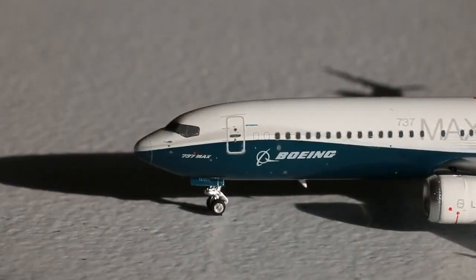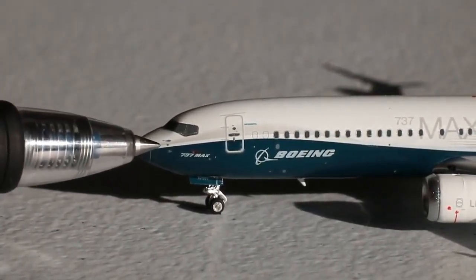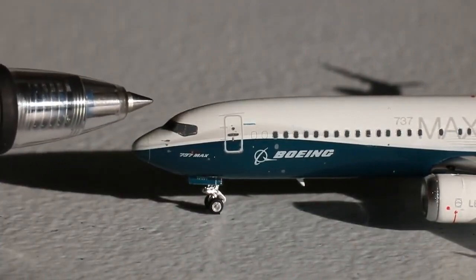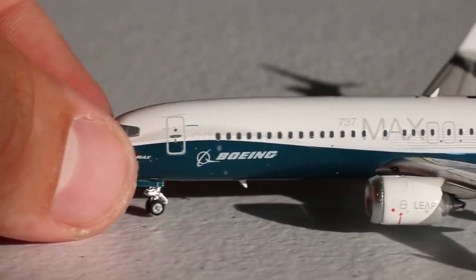Alrighty guys, so let's go ahead and get started. So here's the cockpit windows along with the nose cone. You have the pitot tubes and the 737 MAX titles. Really tall nose landing gear. We'll talk about why here in a second, but very tall nose landing gear. Here's the L1 door, and of course you have the lightest gray shade, and then it goes into this teal color, which looks really nice. I really like it, big fan.